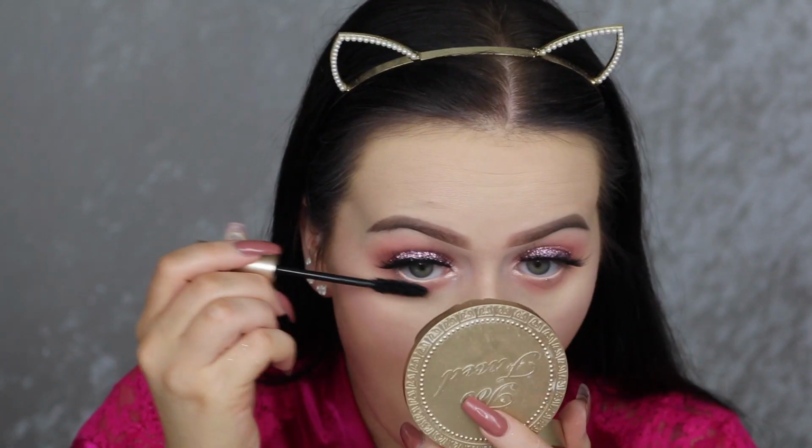I'm going to finish off my eyes with my L'Oreal Carbon Black Mascara and just blending my fake and natural lashes together, as well as applying this to my lower lashes.